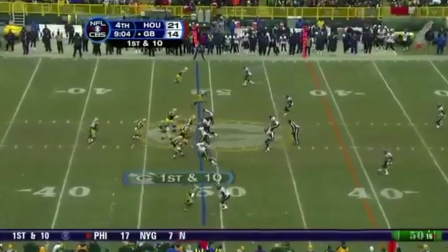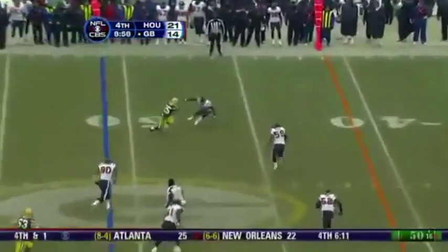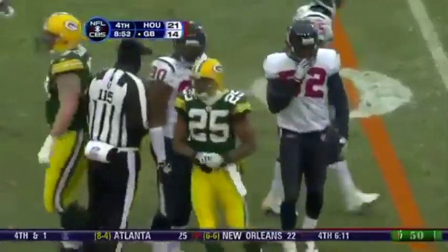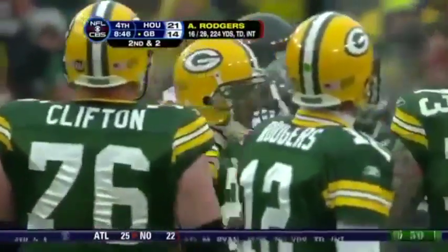Packers catch a break. 9:04 to go. Aaron Rodgers dropping back, fires. He has a man, and this is Grant out of the backfield, and he's dropped at the 43. DeMeco Ryans, make that Xavier Adibi with the tackle after an 8-yard gain.